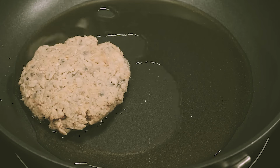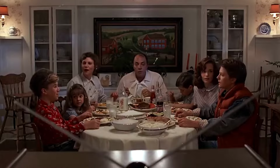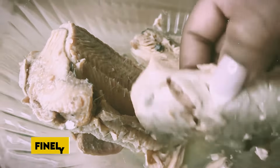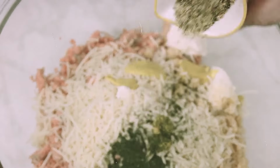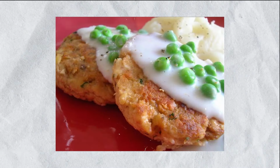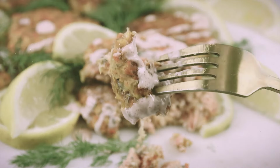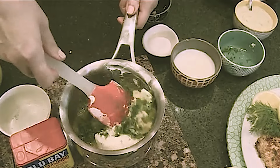In the 1950s, salmon patties with cream sauce were a staple for families looking for a frugal yet satisfying dinner. Canned salmon, often with the bones finely mashed for added calcium, was combined with breadcrumbs, egg, and a touch of seasoning to form patties that could be pan-fried to golden perfection. The patties were simple, quick to make, and stretched enough to feed a family on a budget, yet they delivered a hearty, flavorful bite that felt far more special than their humble ingredients suggested.